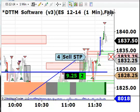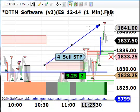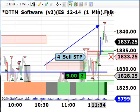Okay, just restarted the recording here. You can see the market has had a nice move higher. It's reached up to 41.50 from our long at 28.25.